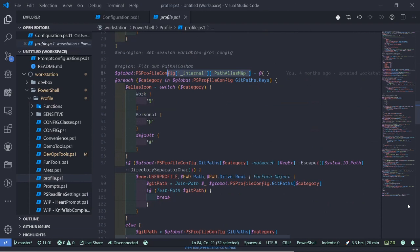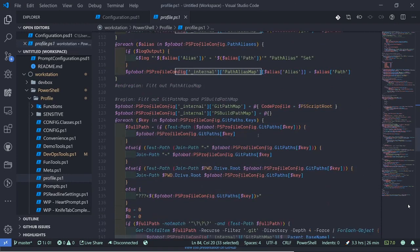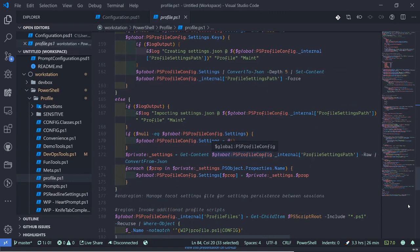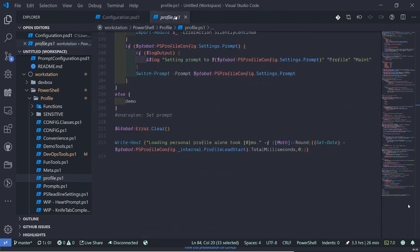This would take a long time because I was doing my project path hunt on every profile load, since this variable obviously doesn't exist throughout sessions. And then anything that I was actually invoking, like external scripts, it would just dot source them here too. So I took all this functionality and built it into PSProfile itself.